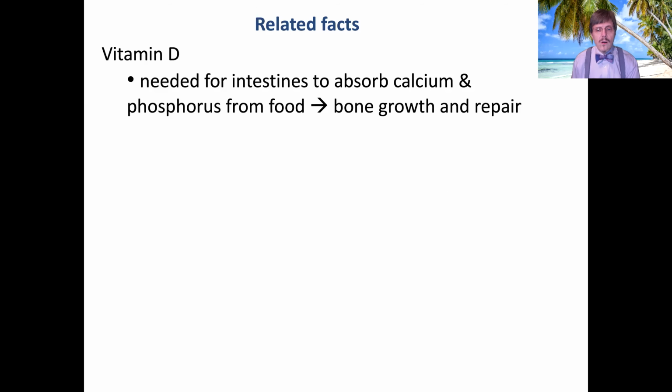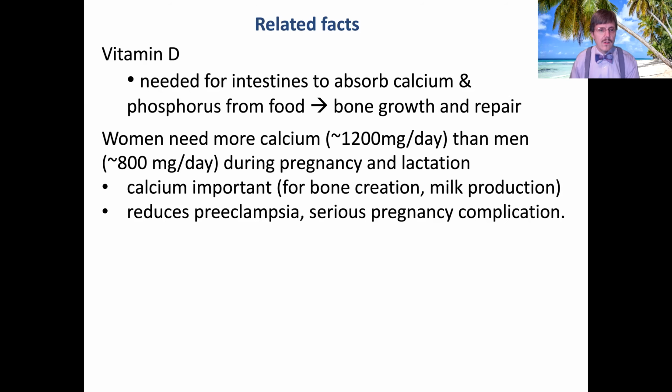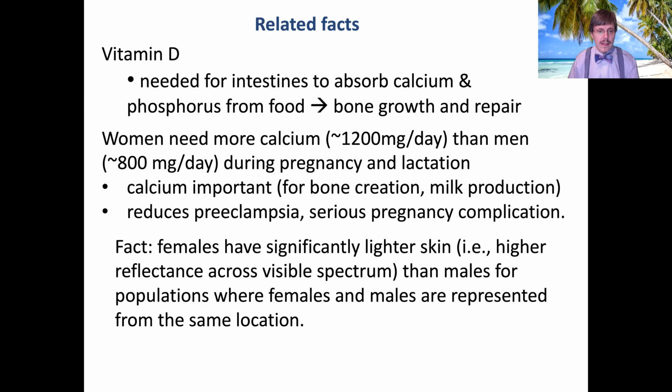So we need vitamin D for all kinds of health reasons, vitamin D which is synthesized by UV. And for example, it is needed in order for us to get calcium and phosphorus out of our food to promote bone growth and repair. It's also true that women need more calcium than men do, particularly when they're pregnant or lactating, both for creating bones and producing milk. But also it turns out that calcium helps to reduce this medical pregnancy complication, preeclampsia. And so again, it maybe won't surprise you to hear that quantitatively, females have significantly lighter skin than males.